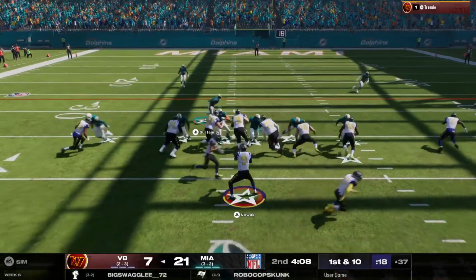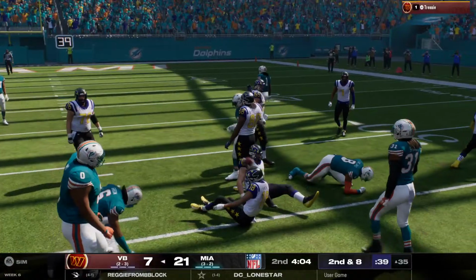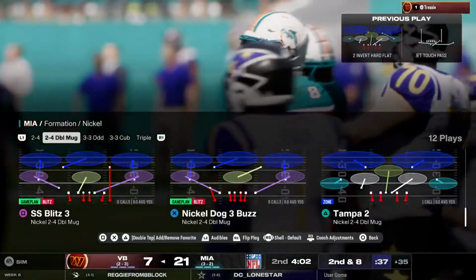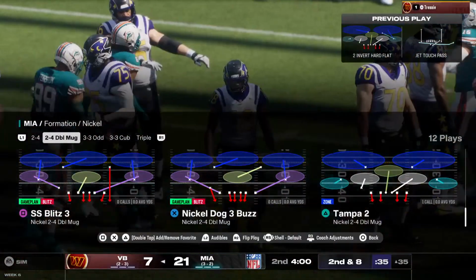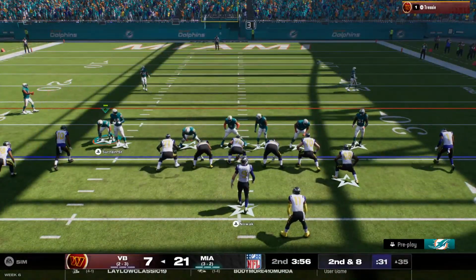Sending a receiver right. And no chance to turn and go. That one good for just a couple. Second down and 8.